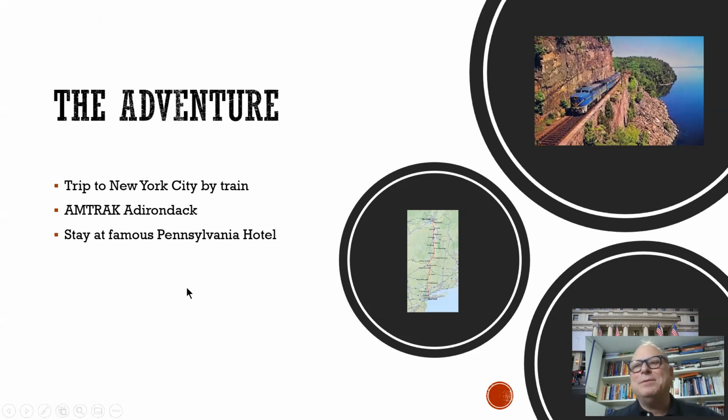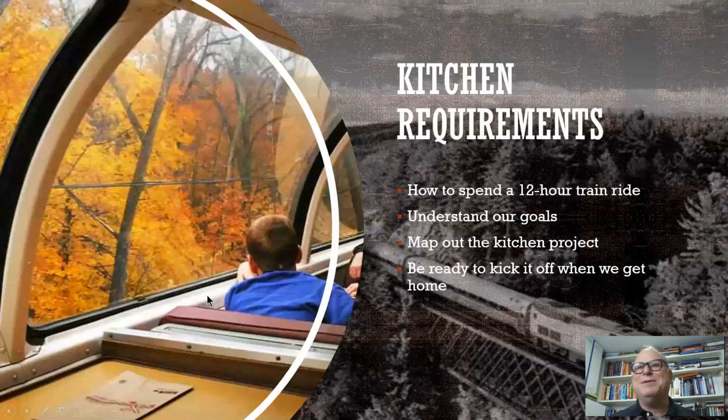And this was a great opportunity for us to hang out on the train, and we weren't going to sleep and eat. We were going to probably try to do something. So we basically took our kitchen requirements with us on the train ride. And we took the time on the trip to understand our goals, to really understand what it is that we wanted to achieve with our kitchen project. We wanted to map it out, we wanted to decide really what the goals were. And we wanted to be in a position when we came back to Montreal to kick off the project.